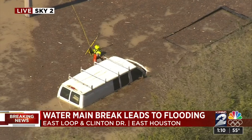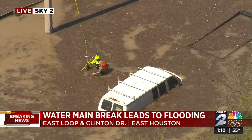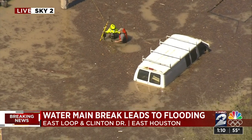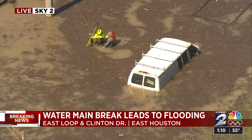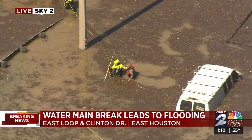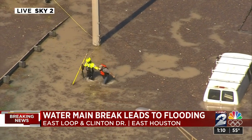Again, we just received word that Highway 225 at the Loop is now shut down as a result. Again, 610 East Loop at Clinton in the Ship Channel area is where we are seeing these photos right now. Okay, so live look again from Sky 2. We do want to try to get back to Bill Spencer.